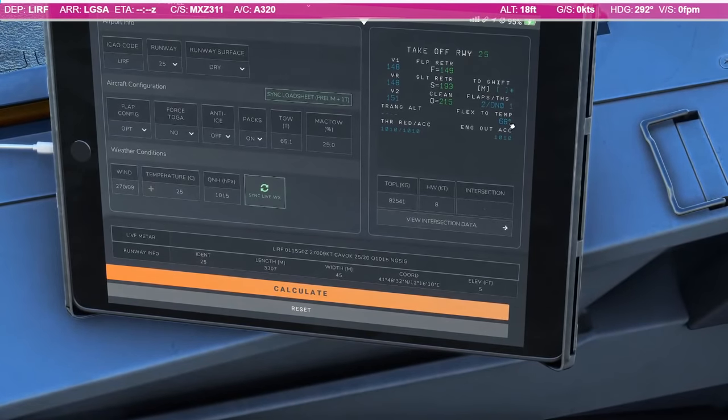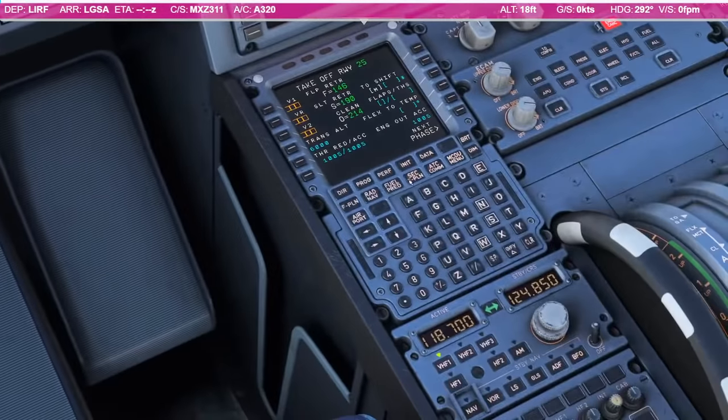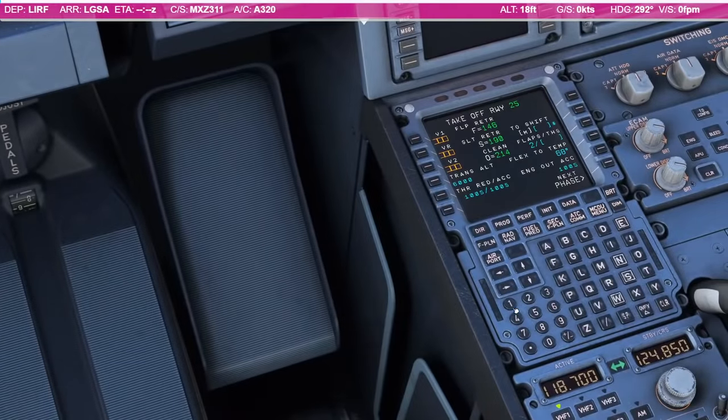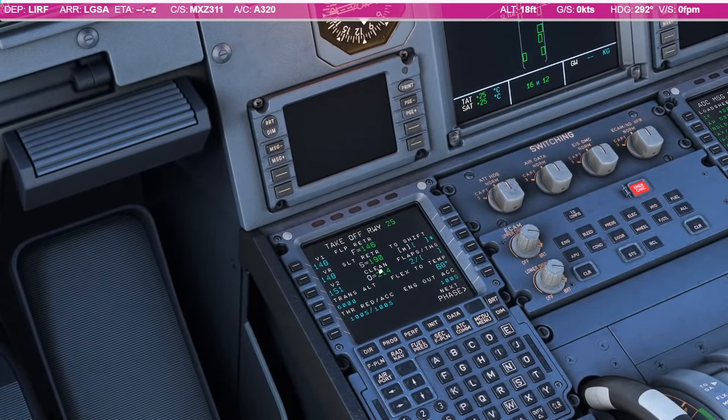Right, so flaps 2, flex 68, and speeds of 48, 48, 51. So it's no surprise there's no split on the V1 rotate because it's a long runway. And there we go, clean of 214.